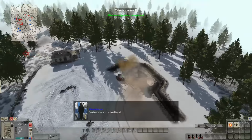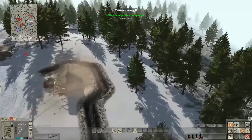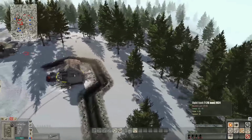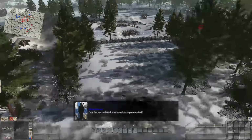Excellent work, you captured the hill. So the hill is ours. There's still a couple of us Soviets down the hill. So we're gonna go down the hill and take them down. Doesn't make any sense, right? Wait a second. No. Come here. You're going to fire upon all those Soviets.